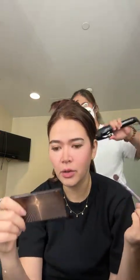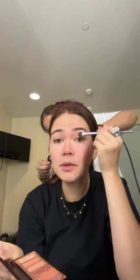Now, we're gonna use orange shades because I colored my hair red. So we wanna go for like earth tones. So I'm just gonna put it all over the eyelid.